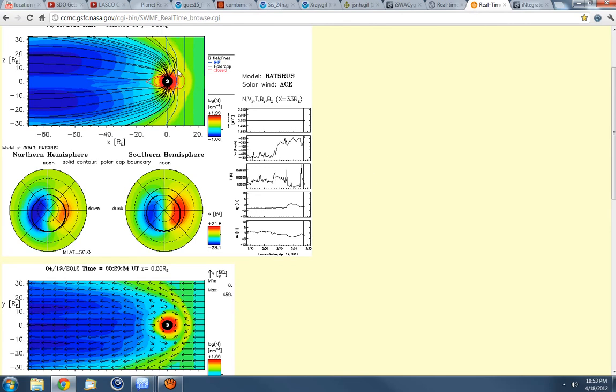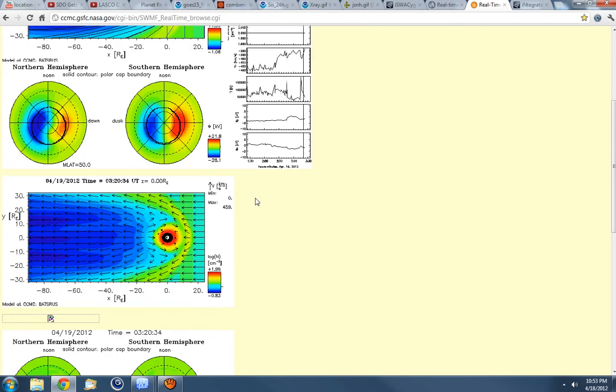Also, we know we have holes in our magnetosphere. It looks like we have a hole here and a hole here. But again, on the most recent image, you can see that there appears to be somewhat of a flow reversal. So this is something I'm going to keep an eye on.